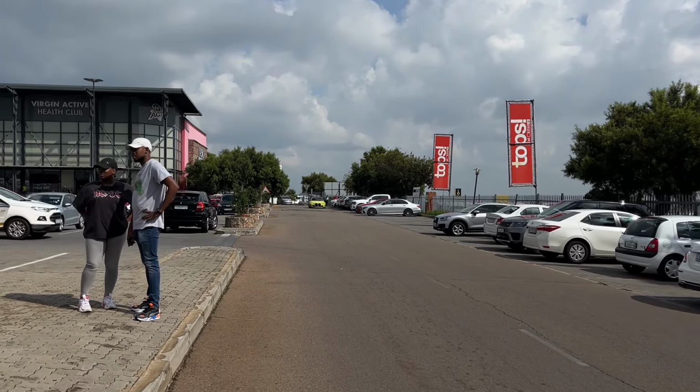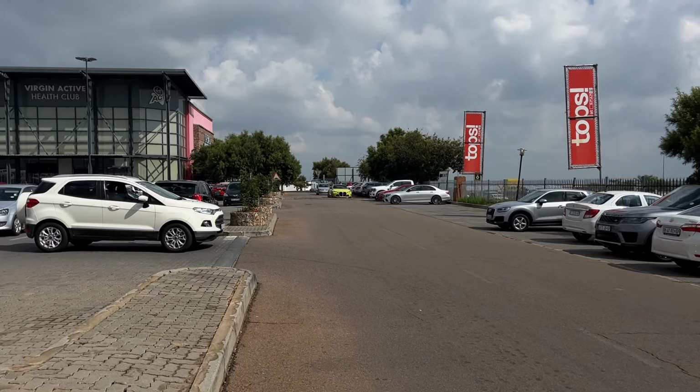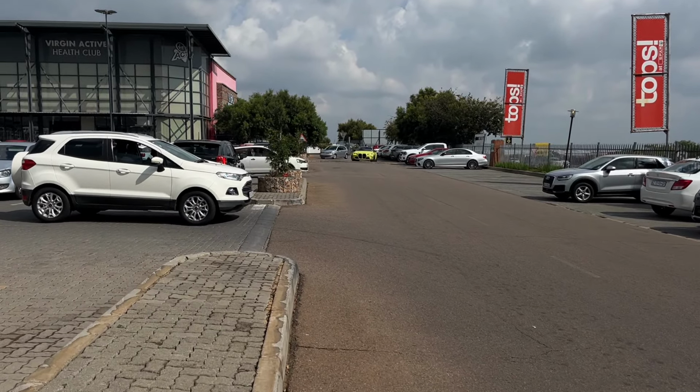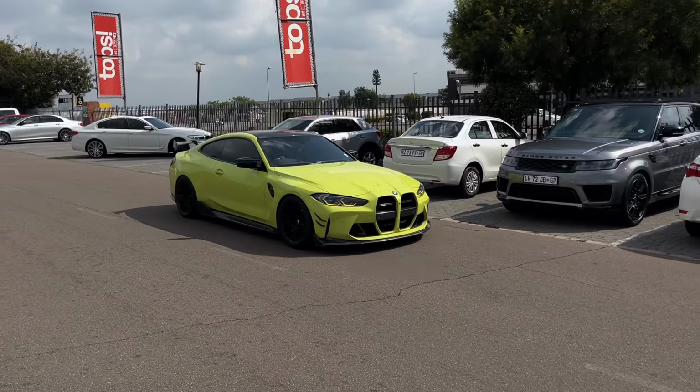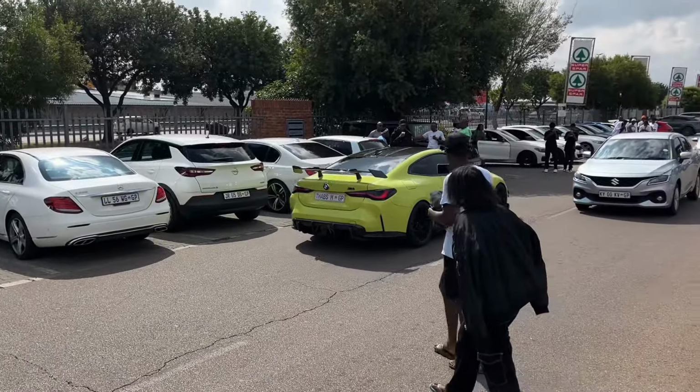Guys, the JD2 does pull enough with the M Performance parts on it, with the wing and the yellow lights. The wing though.